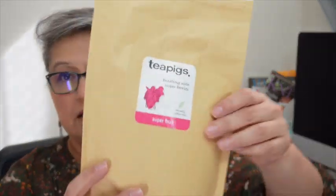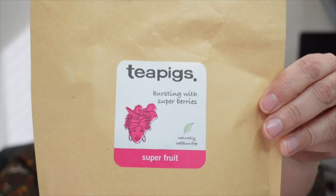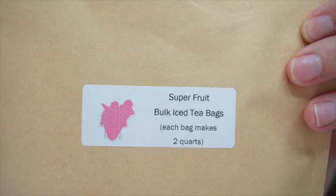So I was drinking it in the summertime, and then it got colder and I stopped drinking my iced tea, or I just like trying different things, so I'm all over the place. But I also had this Super Fruit bulk iced tea bags. This is from Tea Pigs. You can see the flavor back here. Now, I wasn't a big fan of this one. It wasn't bad. It just didn't beat this one out.